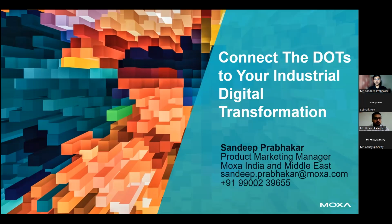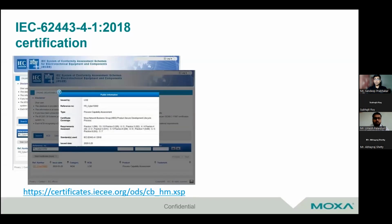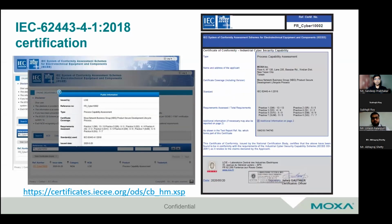Okay, so 62443, definitely yes, that I talked about earlier. Moxa as a company has the 62443-4-1 certification, and the device that I showed, the EDS-G4000 series, is 62443-4-2 certified. That's the world's first switch certified for 62443-4-2. The other certificate, I'm not really sure. 62443-4 is the standard required in industrial automation control systems, and that's one of the reasons why we have developed that.